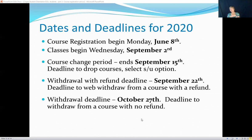We have a deadline called the withdrawal with refund deadline, which is a week later. That's September 22nd. That allows you to withdraw from a course and get a refund for the tuition. But it doesn't remove the course from your transcript. It's not like dropping it. The course won't disappear on your transcript. It remains on your transcript, but instead of a grade, there'll be a W, which just shows that you withdrew.